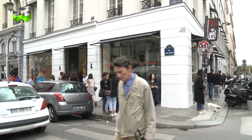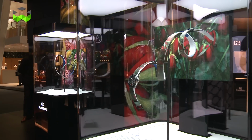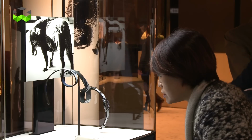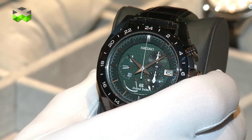It is driven by Colette, the conceptual store in Paris, and they asked 2 famous photographers to give pictures in order to create special straps, and these watches will be sold exclusively at Colette, of course. And one piece is particularly interesting. It is a limited edition with a green dial.